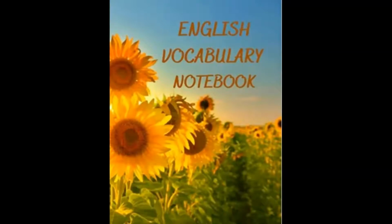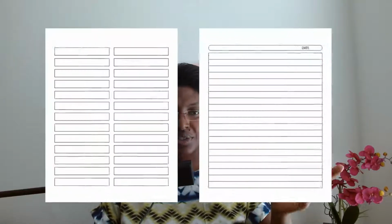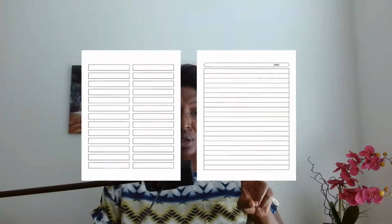Here's a cover of a sunflower one, or flowers, whatever it is that you like. You should have a book, and in that book, you should be keeping track of the words that you need to be memorizing, the pronunciation, how to use it, and go back every so often to see how you're doing with those words. What's good about this journal, if you click the link, you'll see inside it has 2 columns, one for the English word and then one for your native language word.